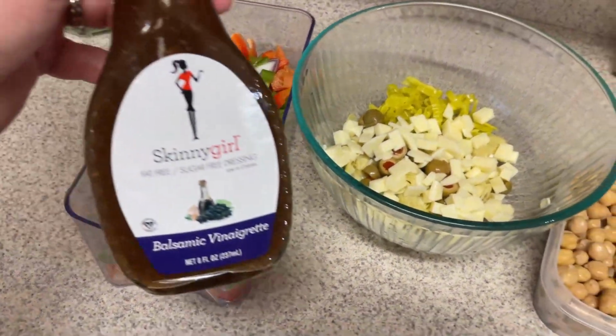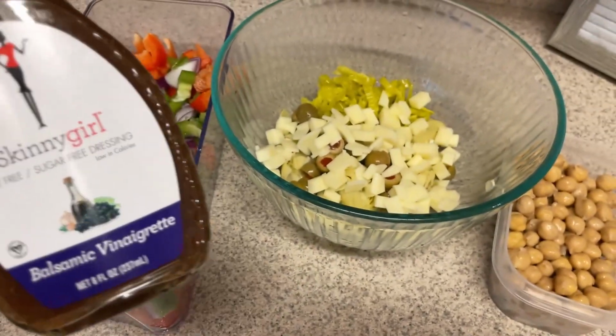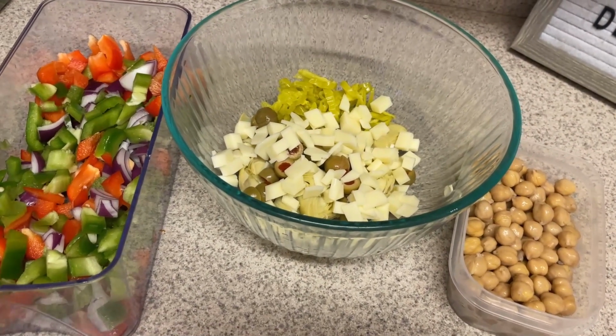Now I tasted this since I've never had it before. It's a little bit sweet, so I think I'm just going to start with a tablespoon, mix it around, and maybe at the most put 2 tablespoons in to start.